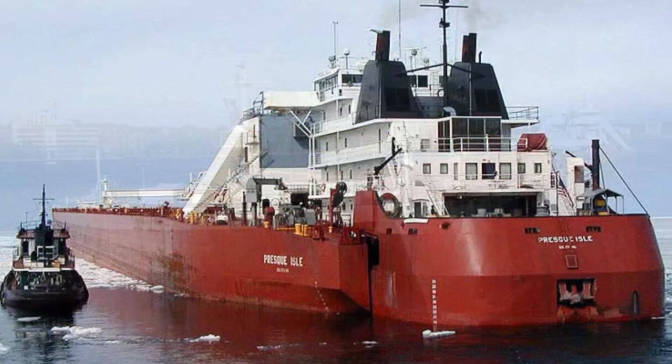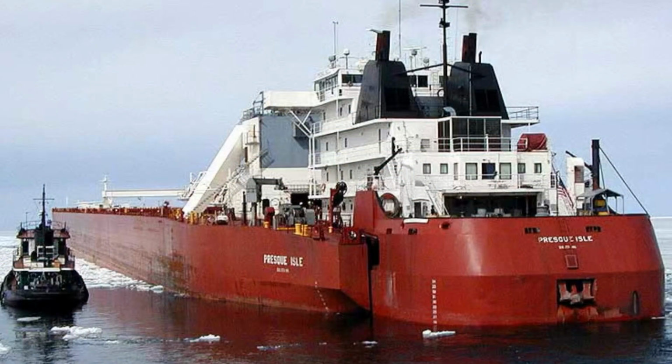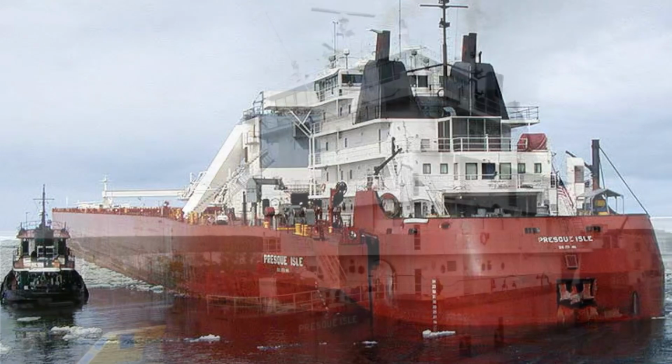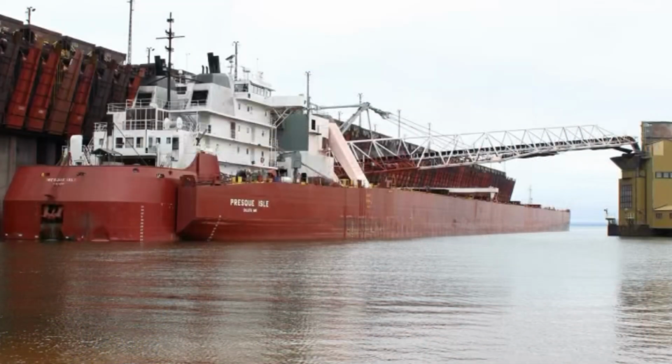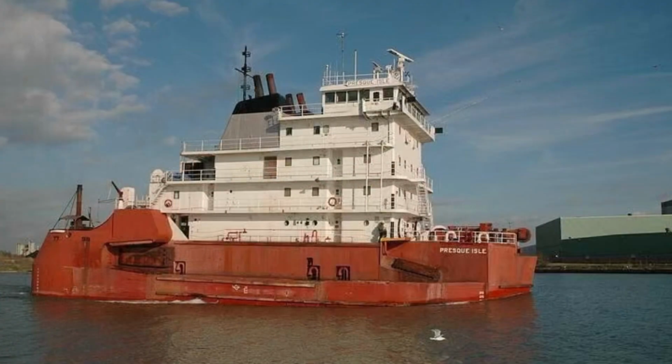The push-tug part of Presque Isle was launched on December 12, 1972. It was 144 feet long, 54 feet wide, and her hull depth was 31 feet. The second part of Presque Isle was built by Erie Marine. The combined tug barge was 1,000 feet long altogether and was the second ever freighter to be 1,000 feet long or more.